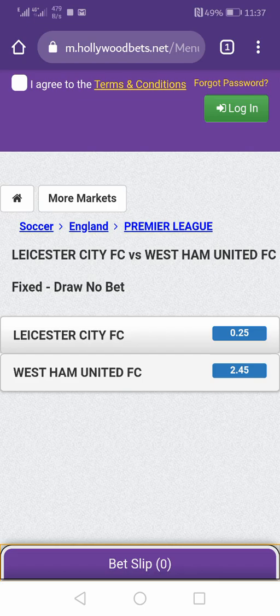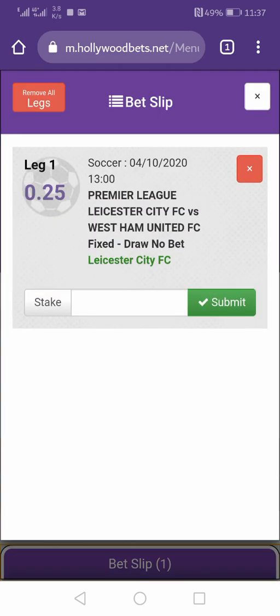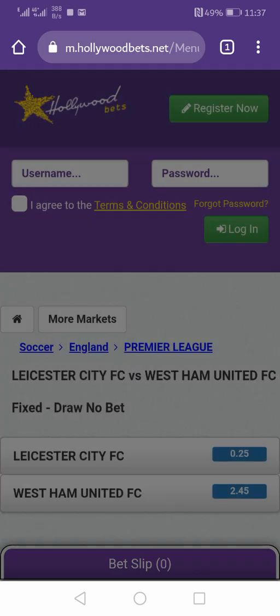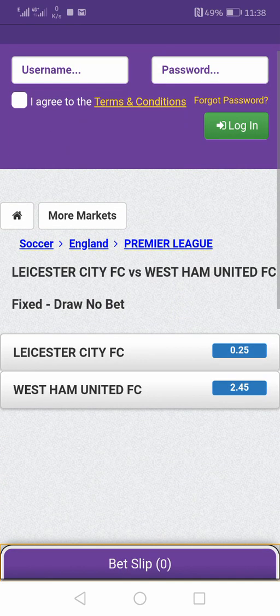Now, what happens? That will be the biggest question. What happens if I play this market, I say Leicester will win, and then Leicester doesn't win? It's a draw. Let me tell you what happens. Because they said draw is a no bet, a draw is regarded as you didn't bet, so they will give you your money back. So if you add Leicester City on your bet slip, and you put your 2,500 rands, boom, and then it doesn't win, Leicester City decide to play a draw, you don't have to worry. You will get your 2,500 back. That's what happens because it's a draw, and a draw is regarded as a no bet in this case.